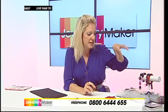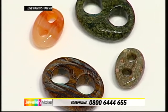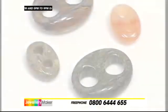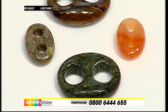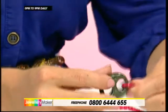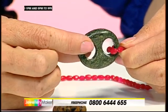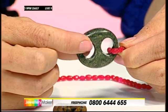Another thing which I've seen these used for, and I don't know whether this is going to work with this particular gemstone strand, but you can make your very own gemstone links. Here we go. So you basically make a link of gemstones, and that is how you link the connector onto your necklace, your bracelet, and they look absolutely great, don't they?